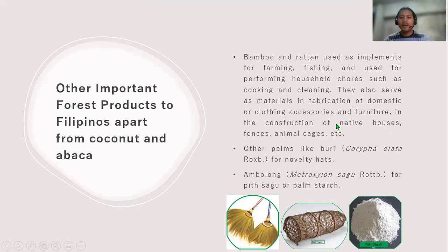So other palms like Burik or Ilata for novelty hats, and of course the ambulong or Metroxylon sagu for pith sagu or palm starch. This palm starch is mixed into binignit. If you look at binignit, the palm starch is added to it. There may be other uses of palm starch, but for Filipinos, it is mixed into binignit.